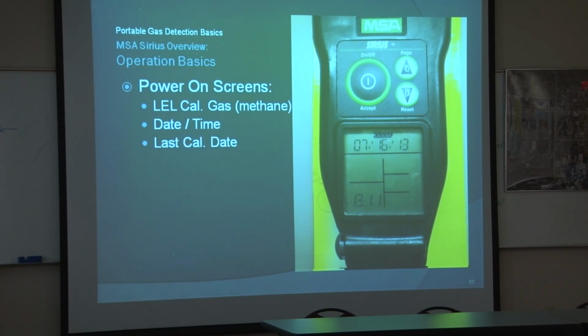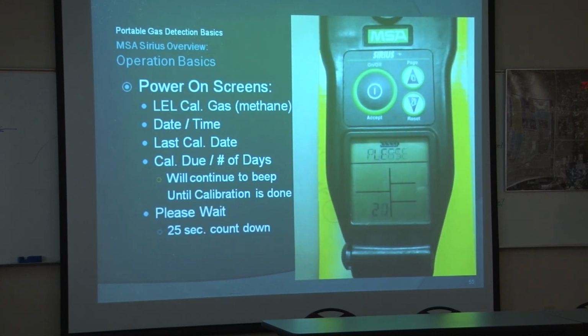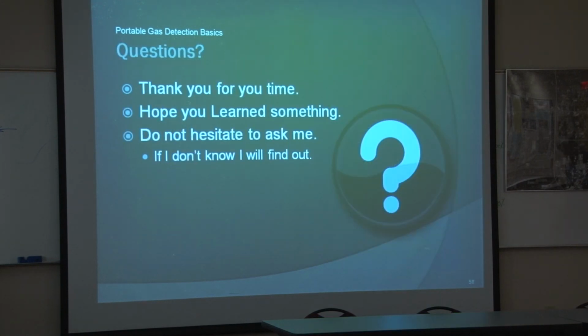It gives you your last cal date. Next, I wasn't able to capture that on my phone. It gives you cal due, and the number of days before cal is due. So it'll say 26 days till cal is due, and it'll continue to beep if calibration is due. It'll move on, but it'll continue to beep. Then it asks you to please wait, about 25 seconds. It asks you to zero it and gives you a pass or fail. After that, it gives you your sampling screen, and that should look familiar to everybody: LELs, O2, hydrogen sulfide, CO, and VOC.